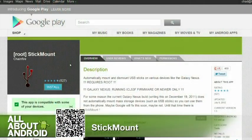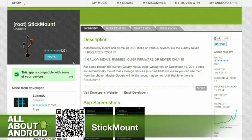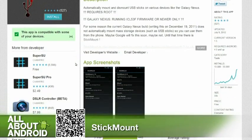Adding storage to your Nexus 7. This might be appealing to you, Eileen. I need the storage. If you have rooted your Nexus 7, there are a few ways that you can do this. Well, okay, yes. But it's very easy to root your Nexus 7, by the way. There's a lot of really, really easy methods on rooting. If you do that, you can use an app called Stick Mount. And essentially what this does, it does require a root, of course, but it allows you to plug into the USB port and put a USB storage device in there, run this app.